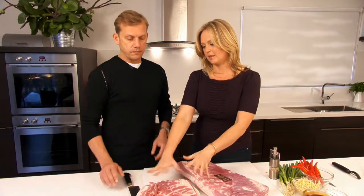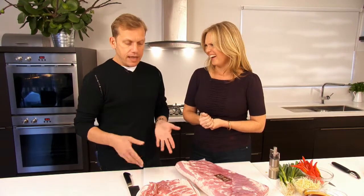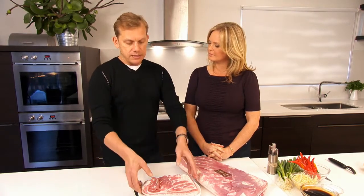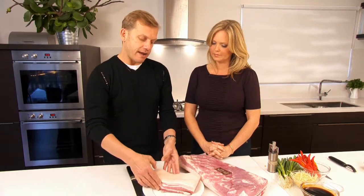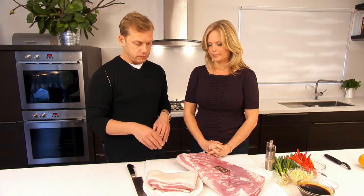Is this about the amount that I would get if it was just cooking for my husband and I? Yeah, and obviously have a little bit left over. I always buy more anyway. I'd rather have too much than too little. And pork belly suggests slow cooking. This piece, which is probably about 800 grams, would be enough for 2 or 3 people.